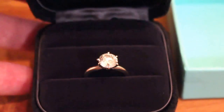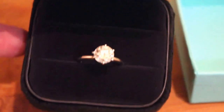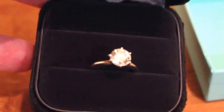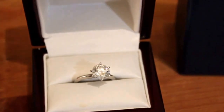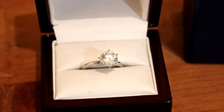Alright people, what's the difference between this diamond and this one? Pretty much just the box. That's the only thing that's different.